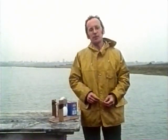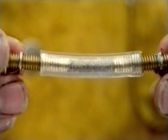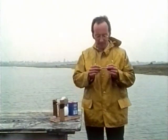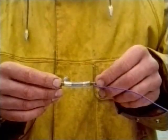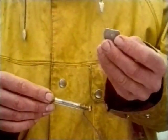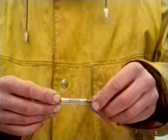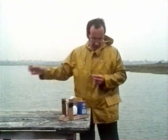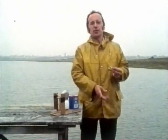Marconi also used a much more sensitive receiver called a coherer. This was based on a design by Oliver Lodge. This is my homemade version. It's just a tube of nickel filings. I made it by filing down a coin. You fix one end to the aerial, another kite, and the other end to the earth.